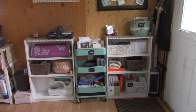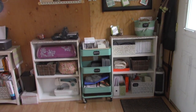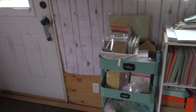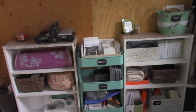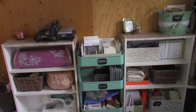So I just have a couple white bookshelves here, and then I have my kitchen cart from IKEA. Now I heard that these are going to be retiring. They're not going to be carrying them anymore. I have two in my craft room. They're $29.99, so they're $30. When I went to the store and got mine, they were $49.99. And right after I got both of them, the price dropped. So that was a huge bummer.